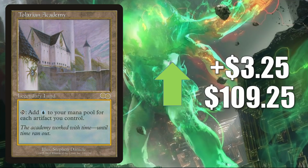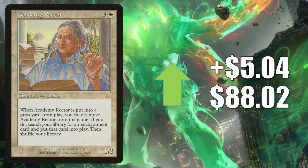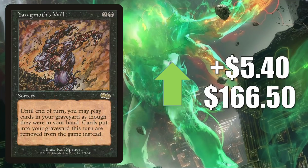Solarian Academy is first. It goes up $3.25 this week to $109.25. This card has been relatively hot. It is a solid vintage card even though it is restricted there, but it is banned in Commander. Academy Rector, this is up $5.04 this week to $88.02, another solid Commander card. It's in those enchantment heavy builds. Also, it's in Legacy Aloran and Rector fit decks too.